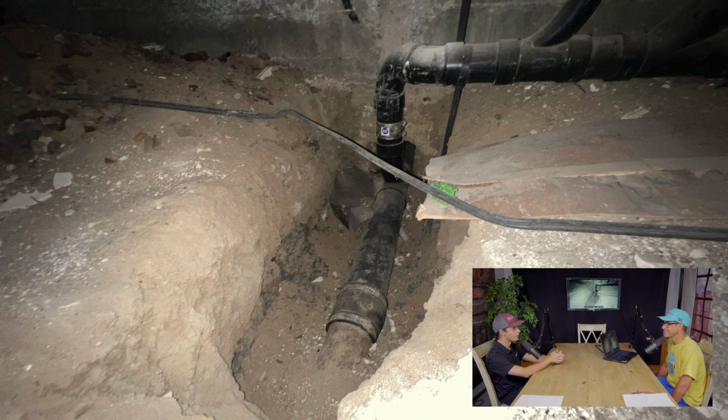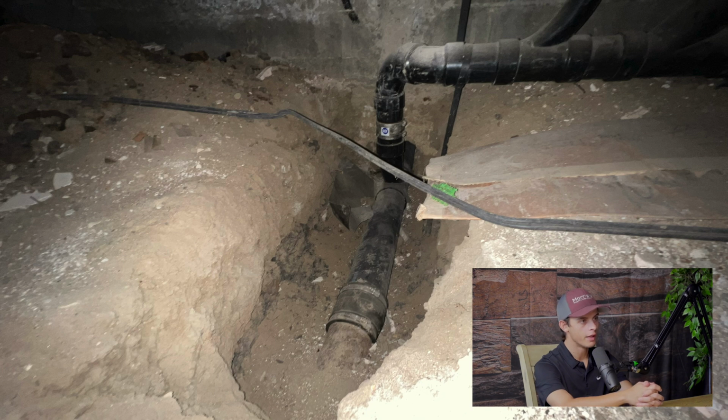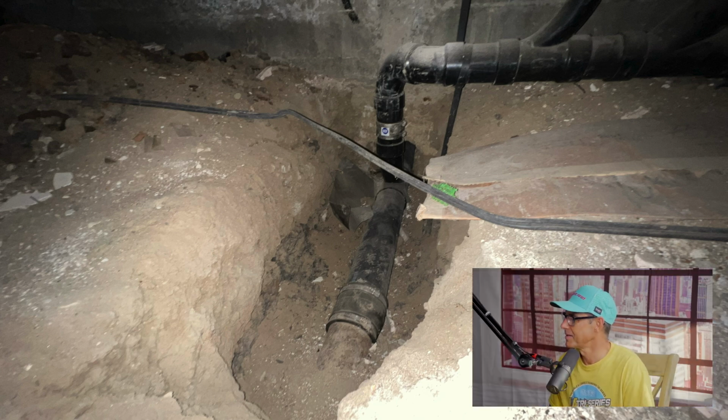Same crawl space. Okay, what are we looking at here? So they dug up the main drain to replace some of the line, and they actually didn't put the soil back. Okay, so they dug it up, and it was happy hour, and they basically said, all right, job's done, let's go. Pretty much. It also looks like they didn't replace the whole thing, just did a quick fix. It looks like the old drain's still there, and they just put a rubber fitting to the new drain. It's probably not the right way to connect that. Probably subject to clogging there, you would think.